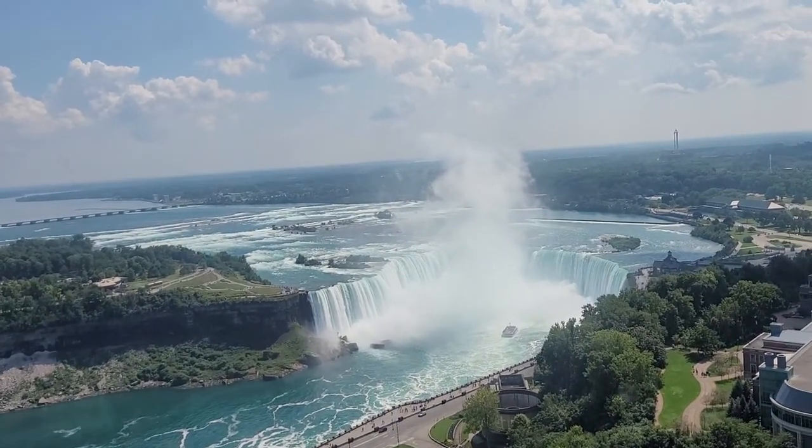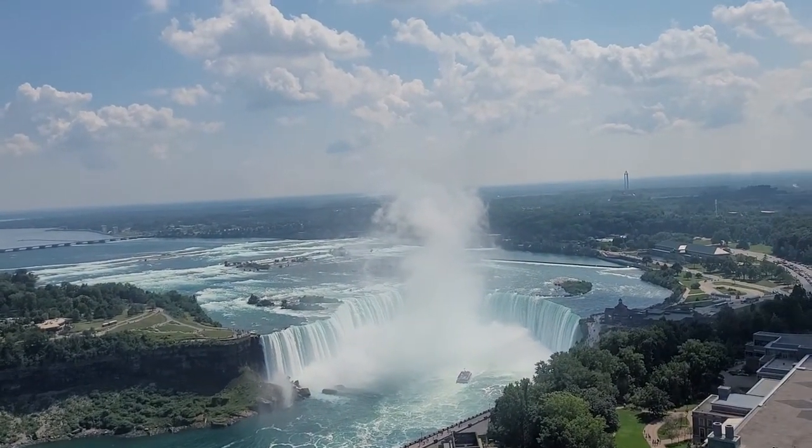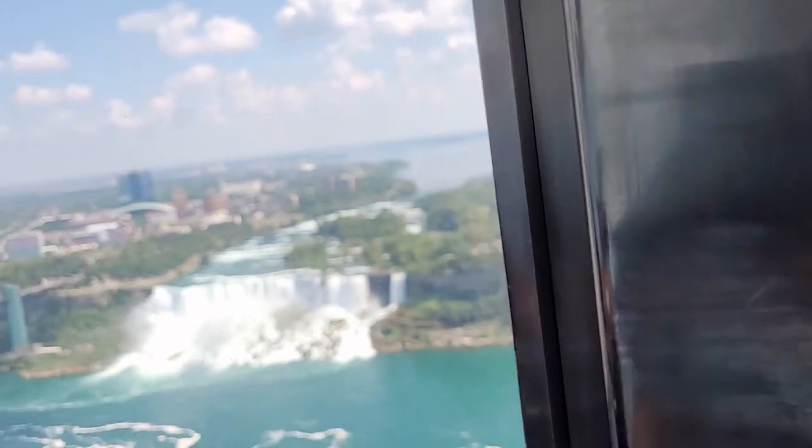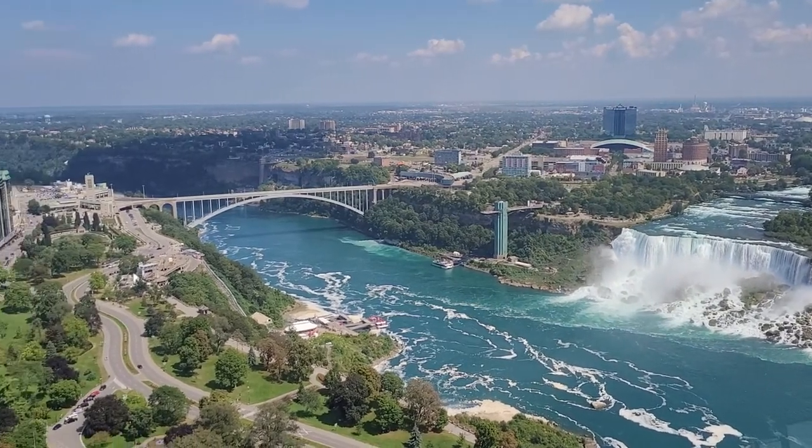You're going up 520 feet in 52 seconds. Oh wow, that's super speed. We're almost up. This is so freaky. Yeah, the cars look small.